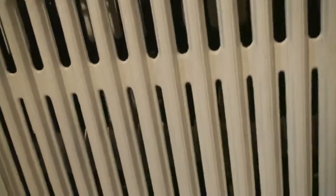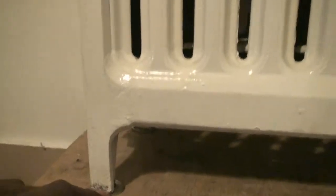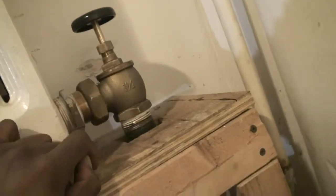And one other thing I wanted to bring to people's attention, when it comes to a one-pipe steam system, if you take a close look, you can see that I have washers underneath the legs of the radiator. And this is to pitch it, so the condensated water that builds up from the steam will make its way down and back to the cutoff valve, where it basically will make its way back into the boiler.